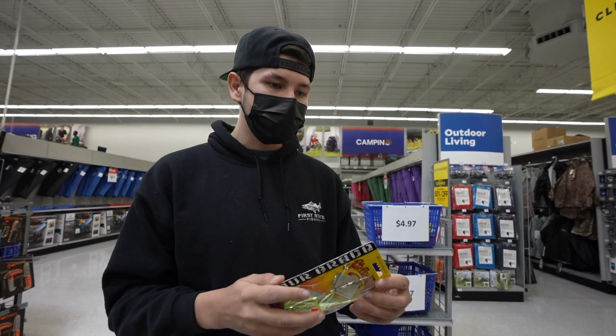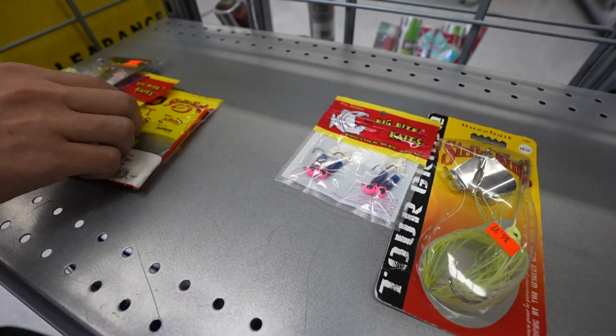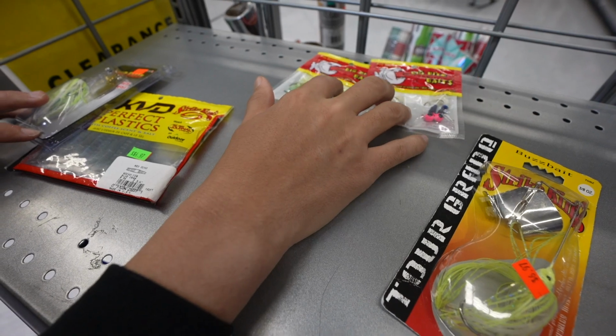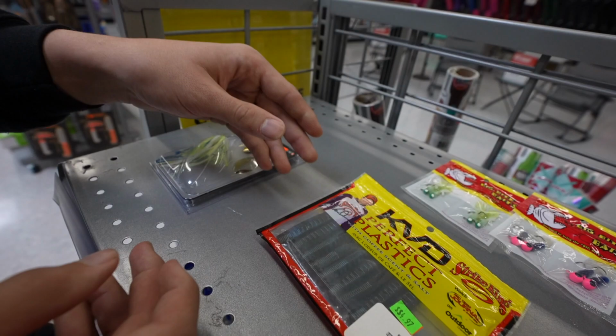I freaking love top water, especially buzz baits. This is actually pretty cool. So let's see what we got here. So we got buzz baits, Big Bite Baits, Big Bite Baits. Those might help us catch some cool fish. I mean, there's some pretty cool panfish here in Florida. I've actually never used this brand for Ned rigging. So that might be interesting.